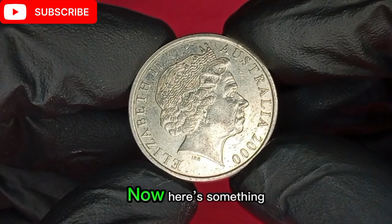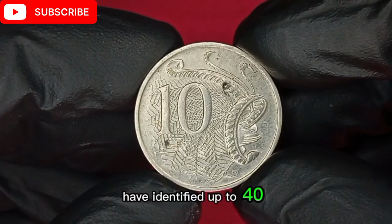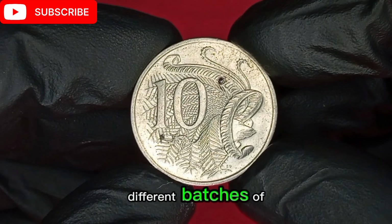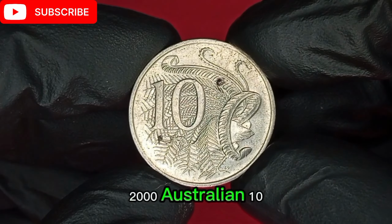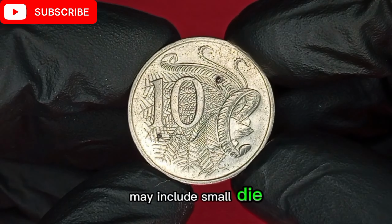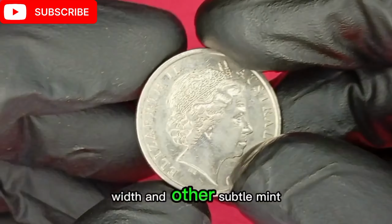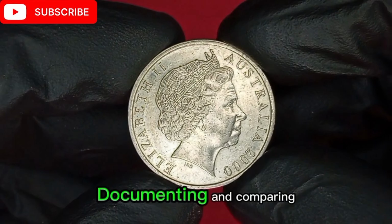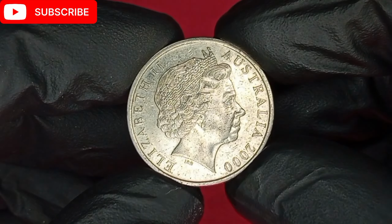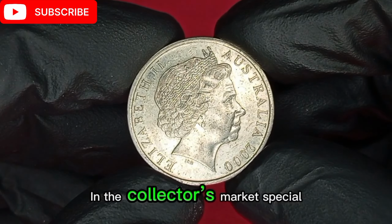Now here's something interesting. Some experts and collectors have identified up to 40 different mint variations and minor details that appear across different batches of 2000 Australian 10-cent coins. These differences may include small die markers, changes in metal tone, variations in rim width, and other subtle mint characteristics. Documenting and comparing these mint types is a fun and challenging part of coin collecting that keeps enthusiasts engaged in the collector's market.